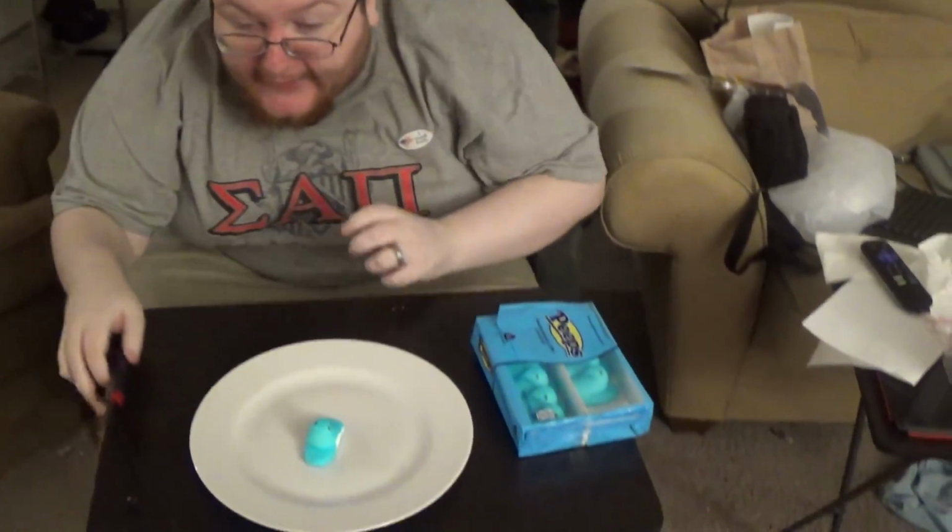So we're going to do some experiments that aren't necessarily safe. These are not safe for doing experiments, but they're interesting. I just want to see what happens if you burn them and do a couple other things with them. So let's get started. We're going to burn some with a lighter. So, I got a lighter here.